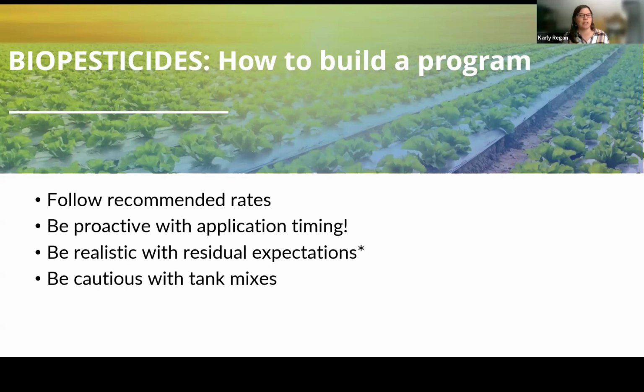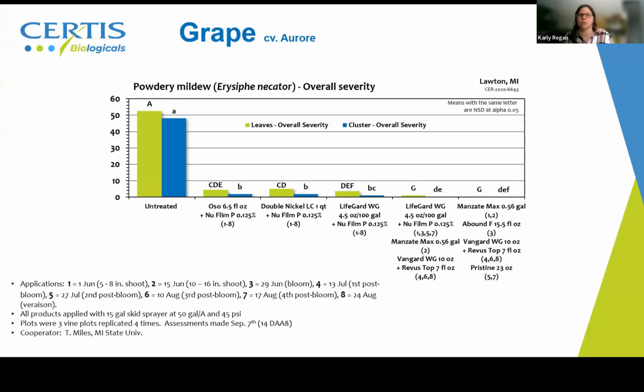I mentioned earlier that there's a lot of benefit to using these to help delay resistance, getting more tools in your toolbox. This is one example of doing that, where we see decent control of powdery mildew. This is on grapes, just as an example. Looking at OSO, Double Nickel, or Lifeguard, we get pretty good control just using them, but we get even better control if we're rotating them with other products.